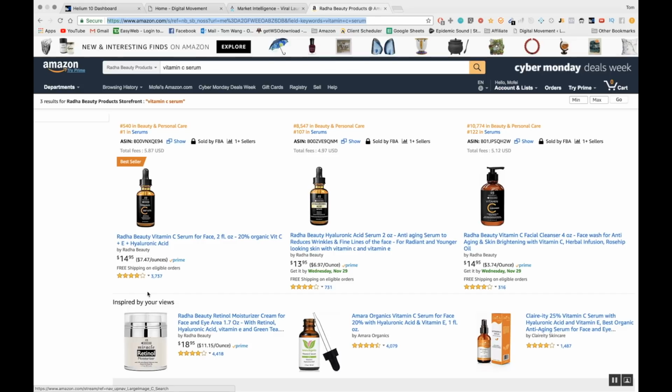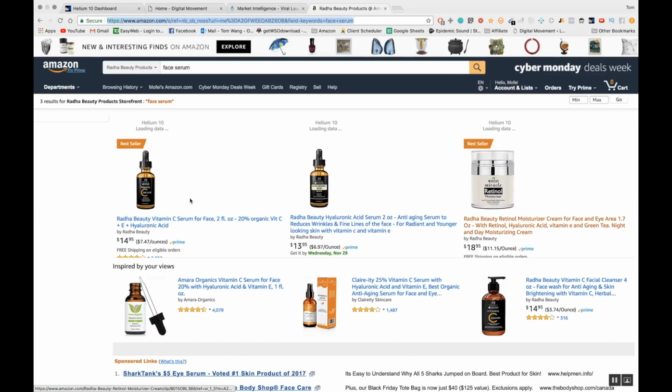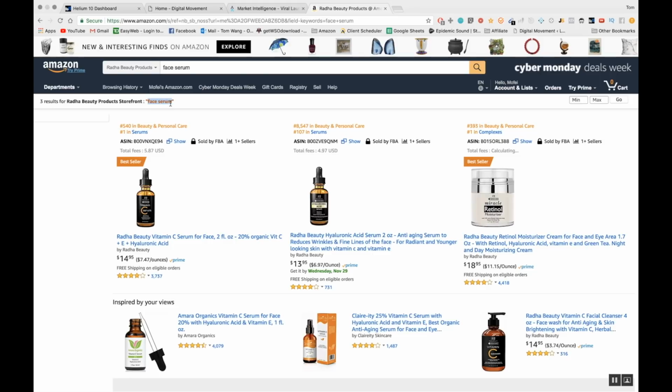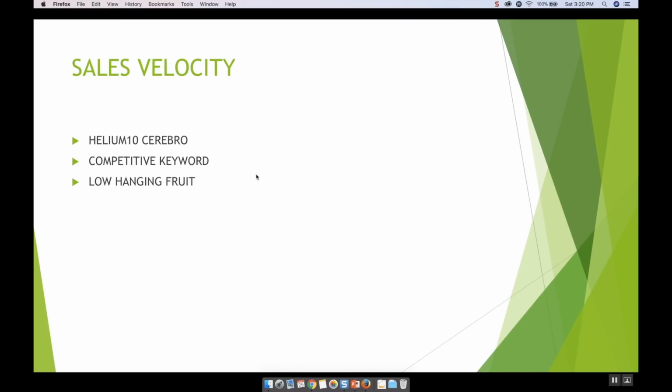If someone buys this product through that storefront URL, Rada Beauty will get ranking juice for vitamin C serum as the keyword. So you can switch this to any other keyword, right? Let's say face serum is another one. If someone buys any of these products through this URL, they will get ranking for the keyword face serum. So it's kind of a shortcut to go about doing that.